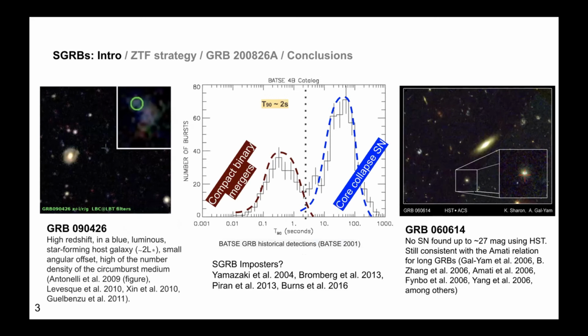But the uniqueness of the object that we're going to talk about today, GRB 200826A, is that even though we're aiming to trigger on short GRBs that come from compact binary mergers, the GRB populations seem to overlap, and there's no certainty on whether we're going to find an afterglow, a kilonova, or a supernova. The traditional separation is set at 2 seconds. However, there are a few examples that challenge this classification between short and long GRBs.